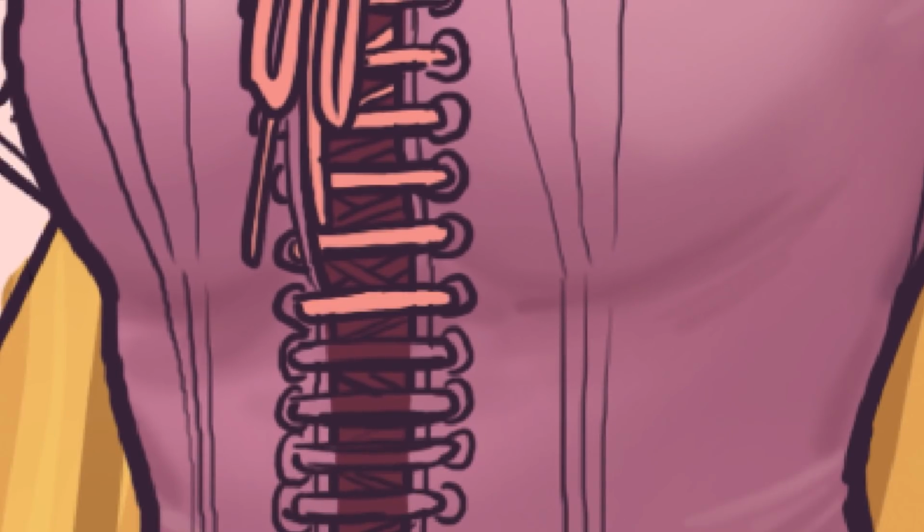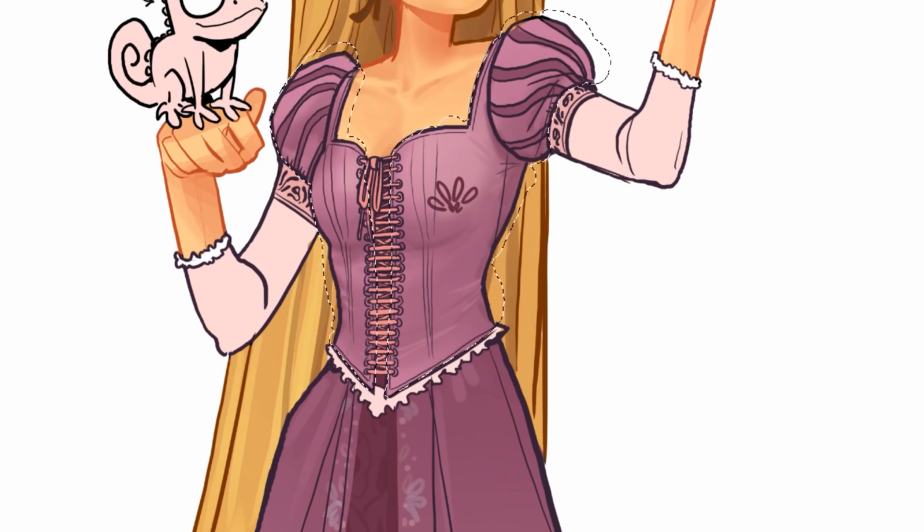Then I did the fun job of coloring in all the laces, and since I didn't use layer styles, these weren't their own separate layer, so I had to actually go in and color in the line art like a pleb. Then I went in and added in some more texture.